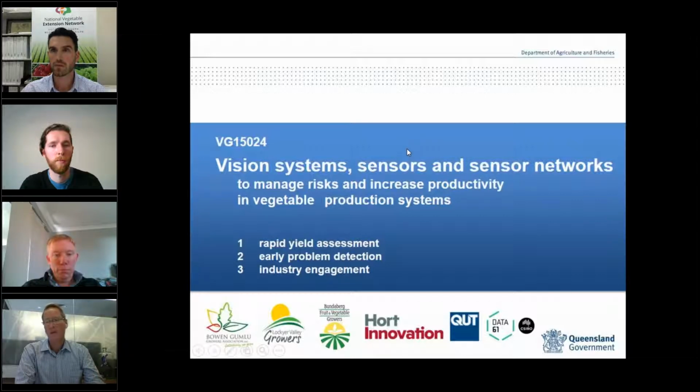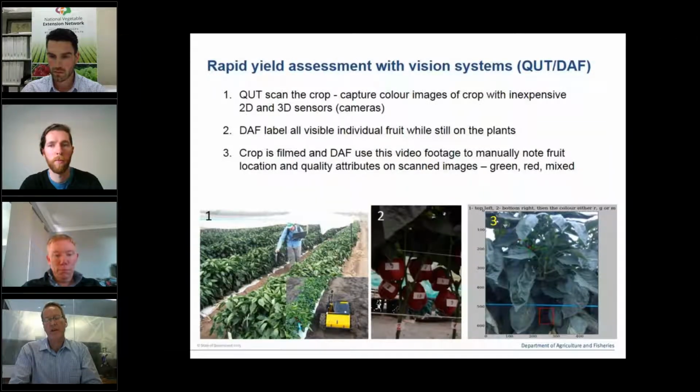The first part of the work, DAF staff are conducting with QUT staff. It's about rapid yield assessment using vision systems. So using inexpensive 2D and 3D sensors, like cameras to we mere mortals, to detect fruit on the crop, and then to take it that little bit further and try to actually classify size, colour, shape, and colour change in that crop to really refine crop mapping, I suppose.